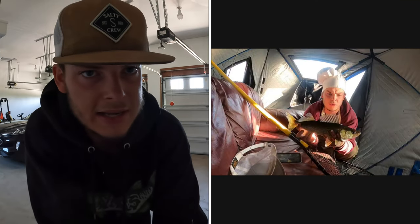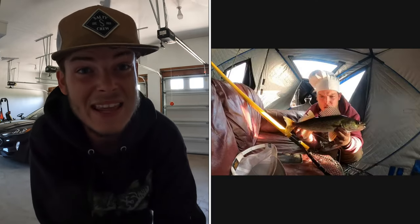So day one did not go as expected. Obviously a lot of moving parts, as you could see in the first few clips. I did catch a few fish though, which was really exciting considering that was the first time I've had that thing in live action. But I will jump right into day two to see if I could be clutch.